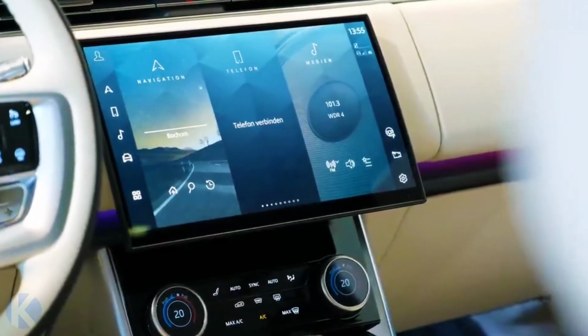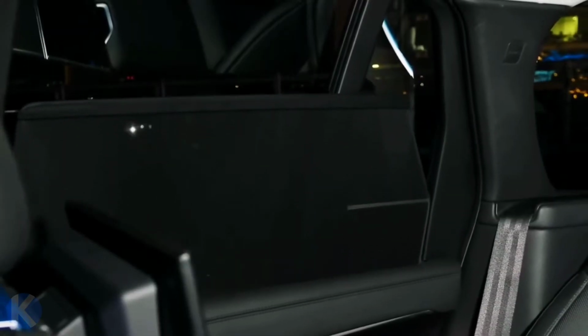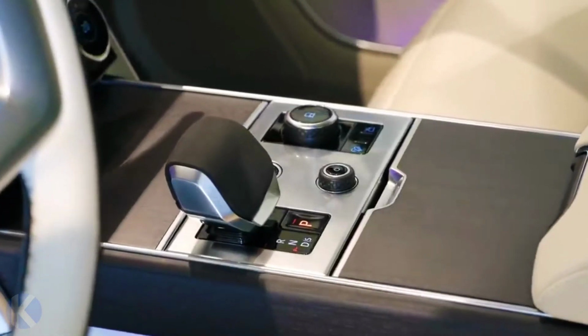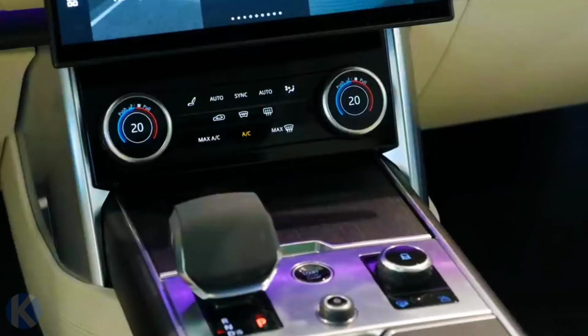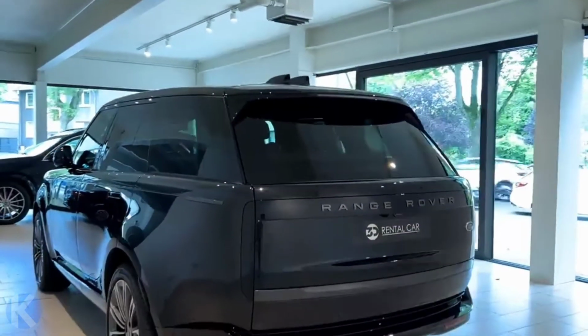Engine, transmission and performance. The Range Rover is available with a trio of powertrains, starting with the turbocharged inline-six with a 48-volt hybrid system dubbed the P400, developing 395 horsepower. During our initial test drive, it proved to be smooth and provided enough oomph to tow a large Range Rover.